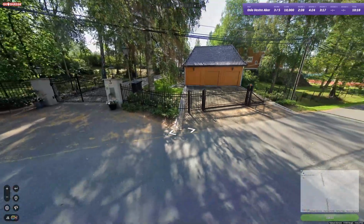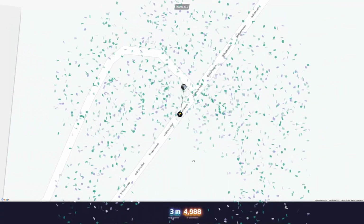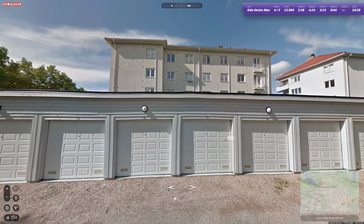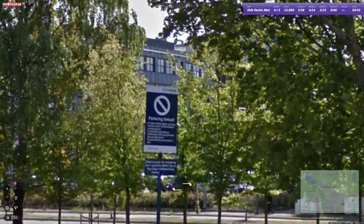That looks like a fairly safe bet. Yeah. Next one, round 4. Okay, lots of garages. Apartment blocks.